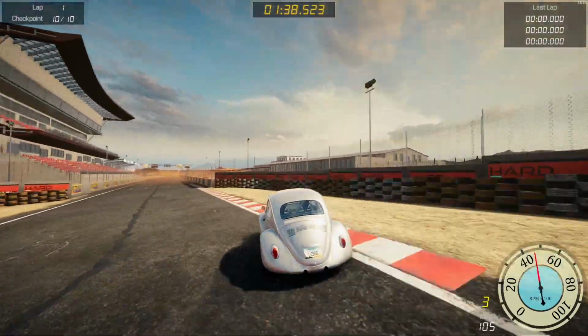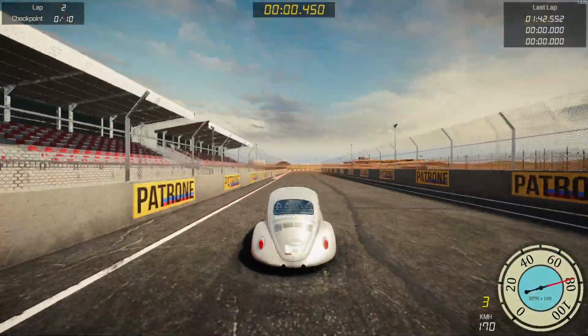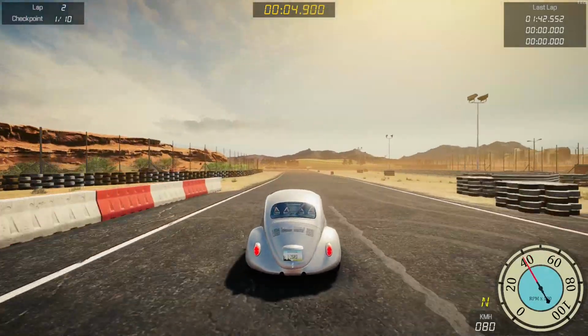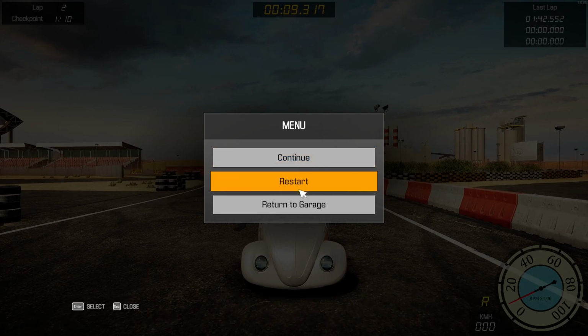But I think we can actually call this, if I don't mess it up, this one done. Well, I'm not going to waste time going any faster. I think I probably could, to be fair. But let's get back to the garage, shall we?